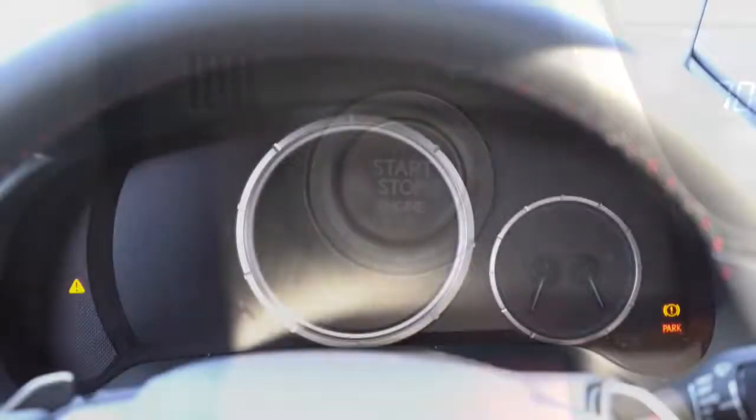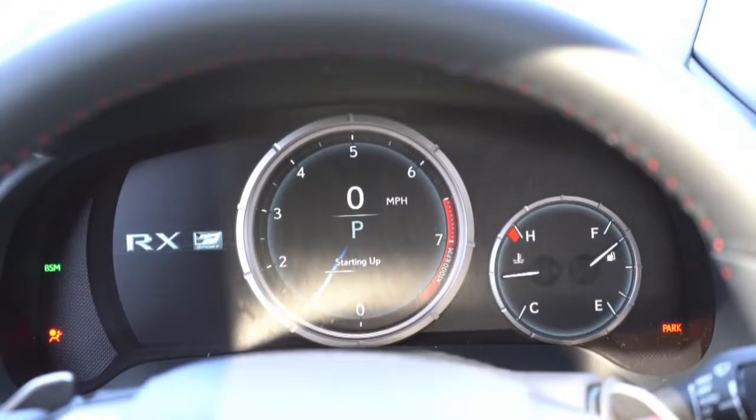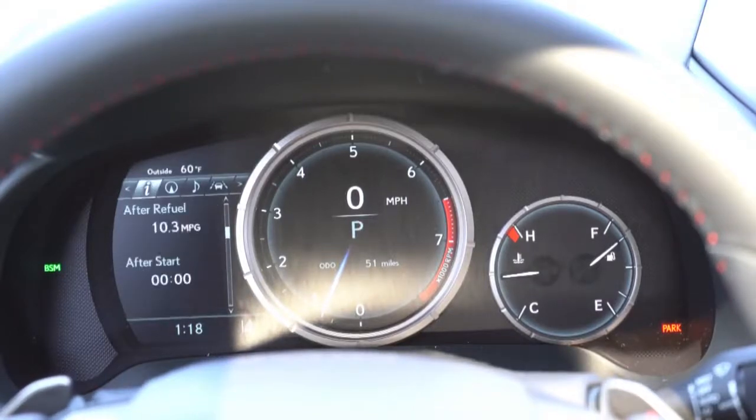button there. But then once started up, of course, you have the LFA inspired gauges on the F Sport RX 350. They always look amazing. Tachometer is front and center. Within that, there is a digital speedometer, and the needle for the tachometer is also digital, by the way. There is a digital display to the left of that as well.